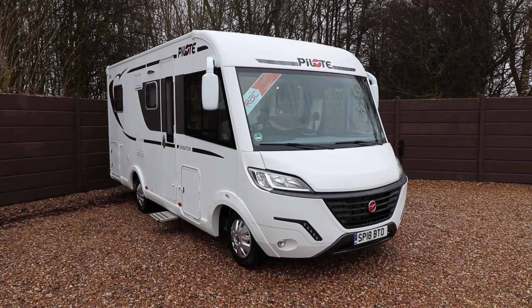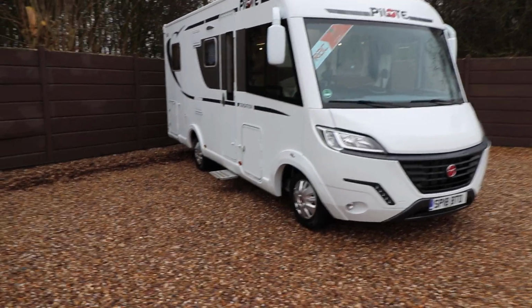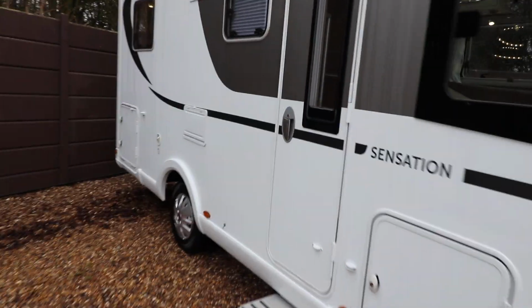I'm going to show you around this Pilote G650 Sensation. It's a 2018 with 9,000 miles. You can see from here it's got an electric entrance step and there's also a garage at the back.